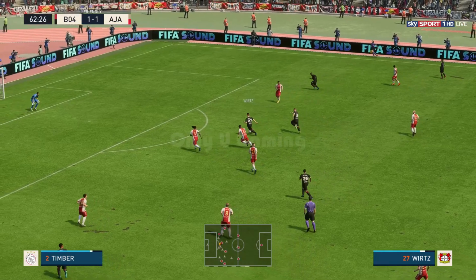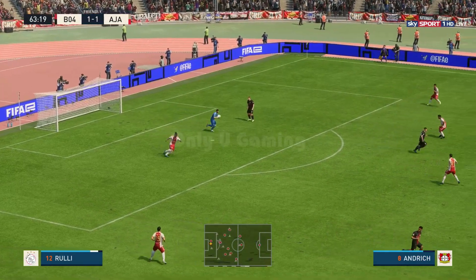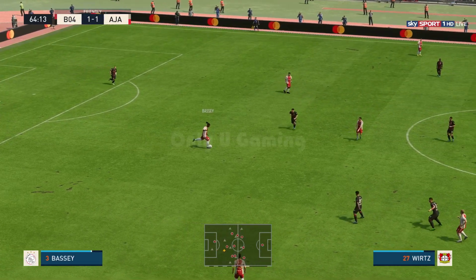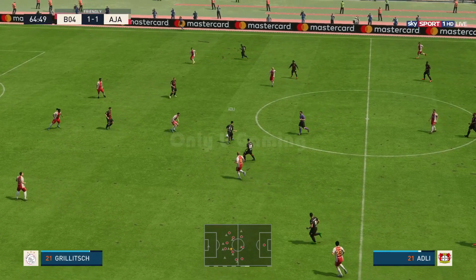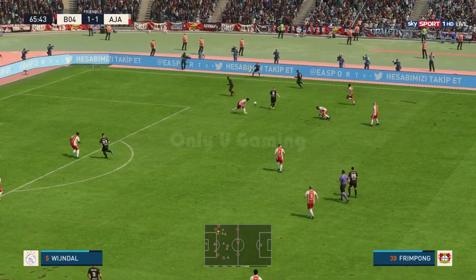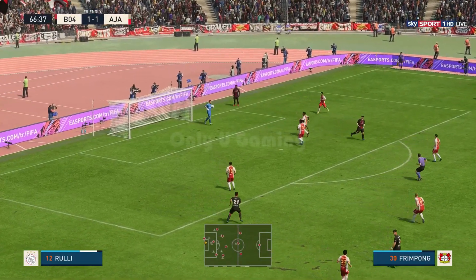Florian Wirtz. Being egged on by the crowd. Oh, he couldn't outwit the keeper. Well, really, making the goalkeeper's life simple. That should be hit in the back of the net. That was a big, big chance. Well, the pass not finding its target. Oh, that's an interesting pass. I'm not testing the keeper at all with that effort.